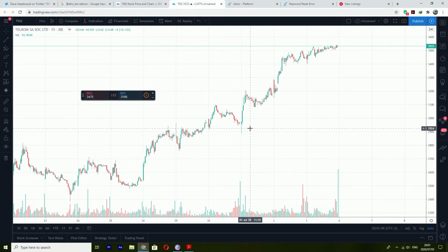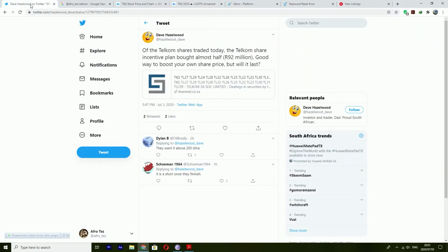And then having a look at Telkom, you guys know I jumped on yesterday. I'm currently sitting at 1%. Very slow day today, and I'm sure most of you saw that coming the moment I jumped on. And then I got tagged in some news. Of the Telkom shares traded today, the Telkom share incentive plan bought almost half, worth 92 million. So basically Telkom is boosting their own shares. If this didn't happen, we probably would have seen a dip in the share price. And you guys know I've always been so skeptical of Telkom, and there you have it.